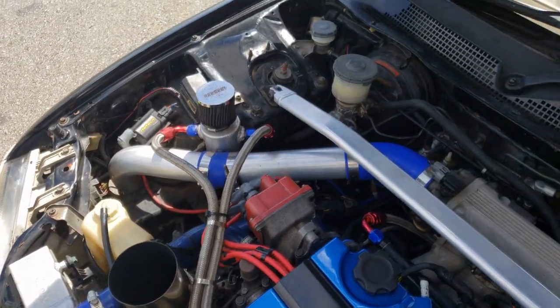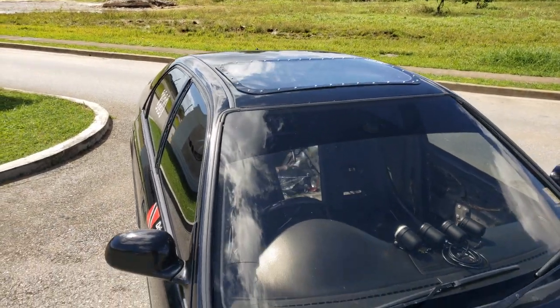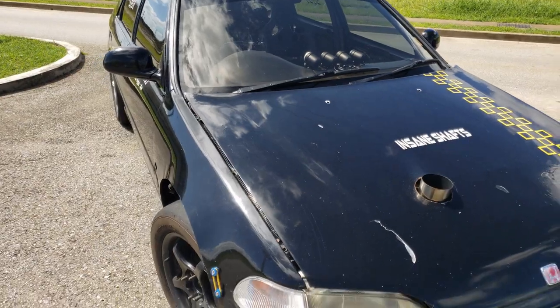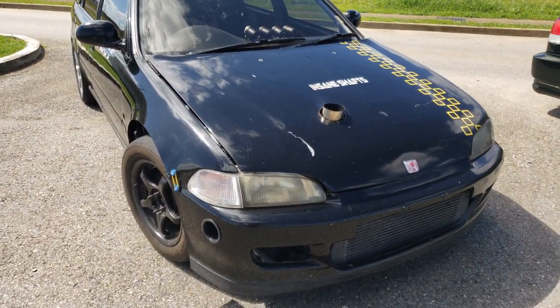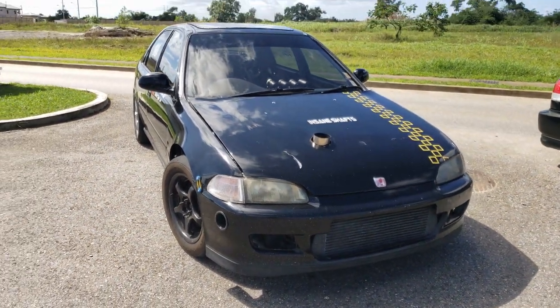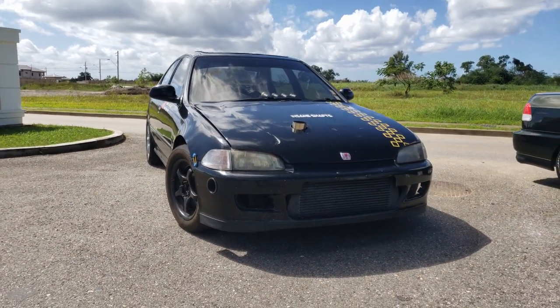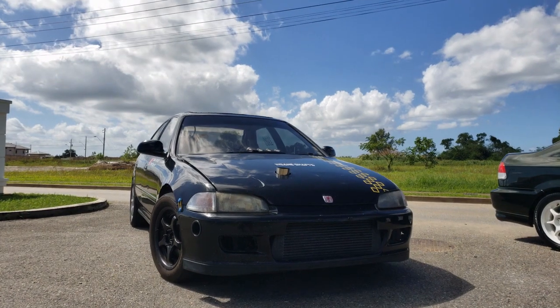We estimate right now that the car will go down to 10 seconds easily. The power is there, the response is there, and again, it is tuned by the best, Kester Johnson, Ultimate Sport Tuning. I have come across many other tuners, but the response that this car has is a bit scary.